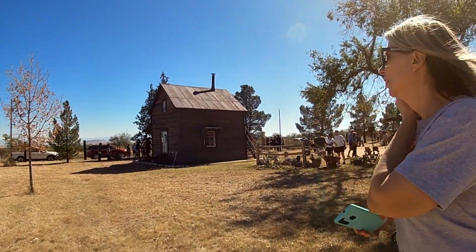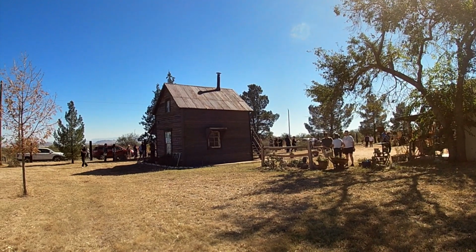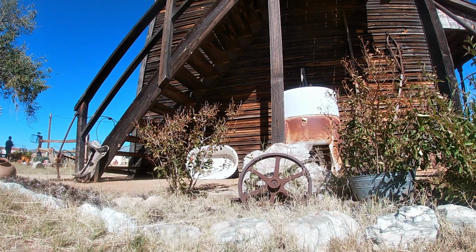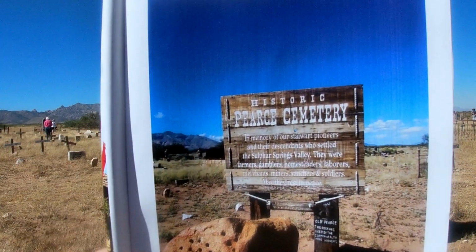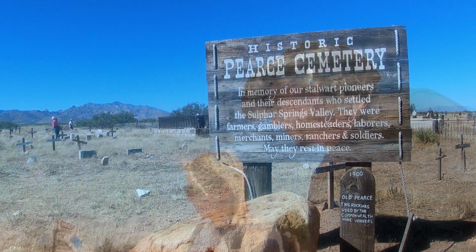I mean, imagine there's nothing anywhere within probably 20 miles of here, and 20 miles was like a world away back then. Here's the shot of us driving along in our automobile. I think we're coming up on the Pearce Cemetery though. We're going to see if we can find some interesting markers here.